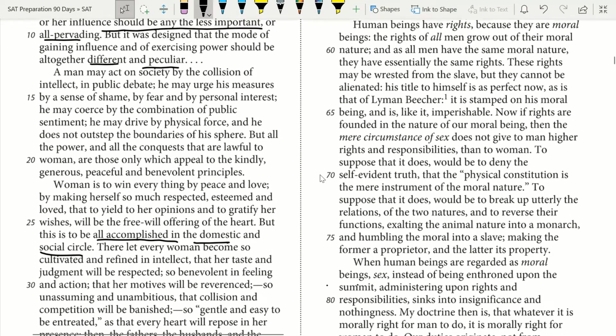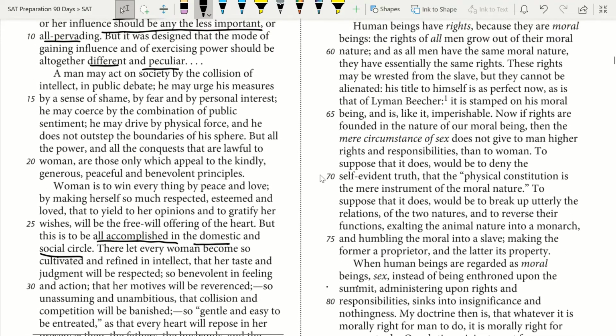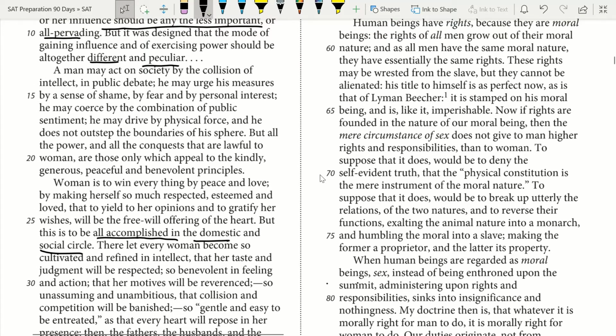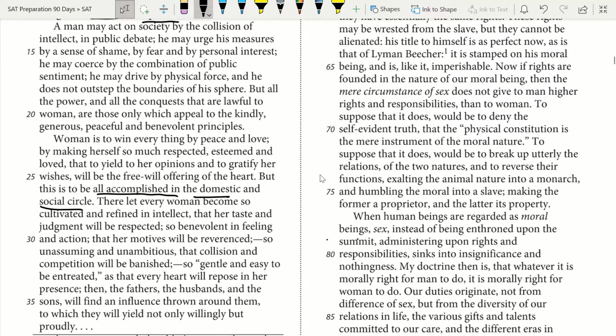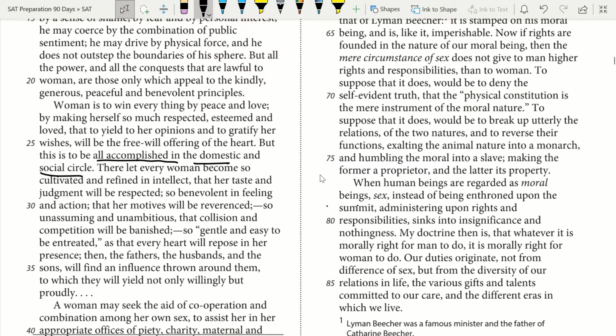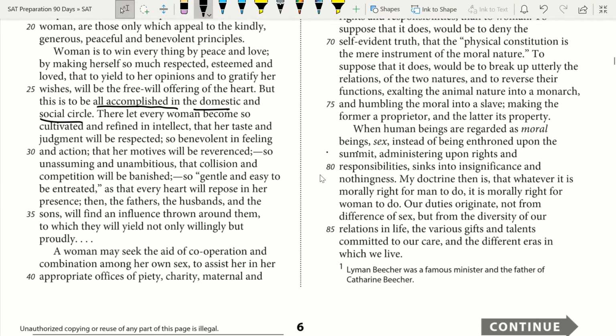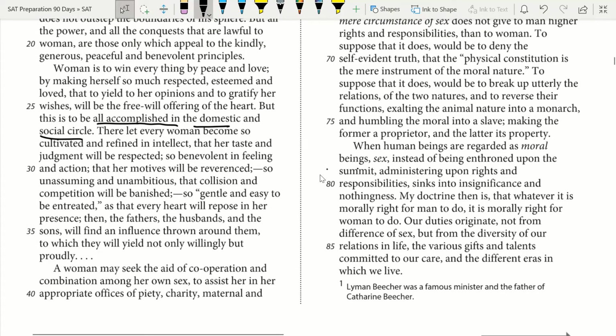These rights may be wrested from the slave, but they cannot be alienated. His title to himself is as perfect now as is that of Lyman Beecher. It is stamped on his moral being and is, like that, imperishable. Now, if rights are founded in the nature of our moral being, then the mere circumstance of sex does not give to man higher rights and responsibilities than to women. To suppose that it does would be to deny the self-evident truth that the physical constitution is the mere instrument of the moral nature. To suppose that it does would be to break up utterly the relations of the two natures and to reverse their functions, exalting the animal nature into a monarch and humbling the moral into a slave, making the former a proprietor and the latter its property.